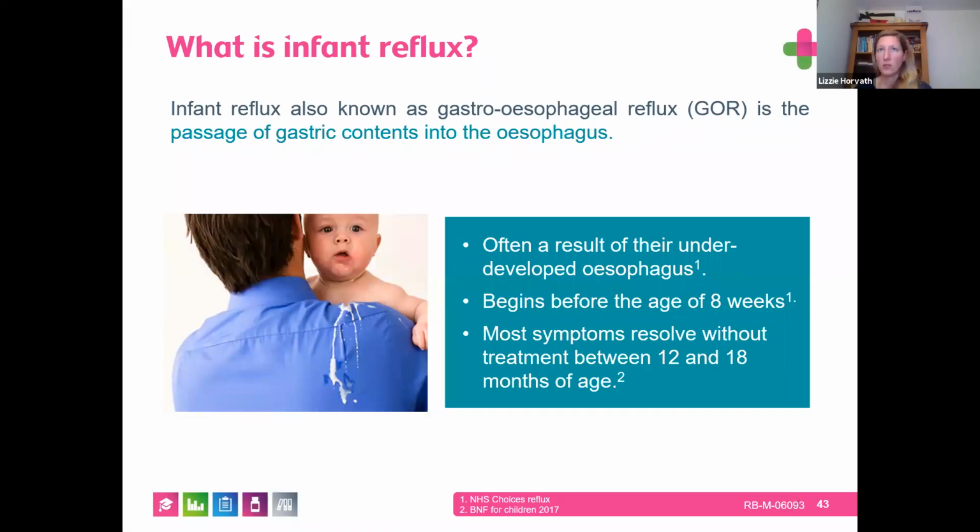It's also known as gastroesophageal reflux. The difference between this and the adult version, which is called gastroesophageal reflux disease, GORD, is that the concept is very similar: gastric contents pass from the stomach into the esophagus. The reason this happens is that with babies, the esophagus is usually underdeveloped, particularly early on in their life. They are also on a very high calorific diet, that is a liquid diet, whether they are breastfed or on a formula.